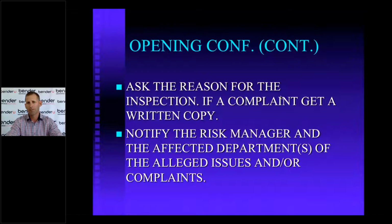However, that doesn't mean you're out of sight, out of mind. If they do see it, they can come out and they can cite you for it. Okay. Now continue. So the opening conference, biggest thing, ask them what they are there for.